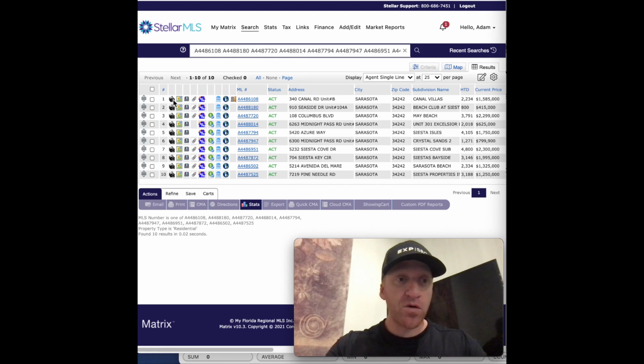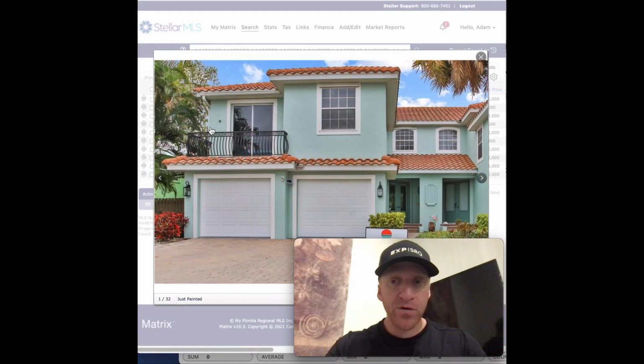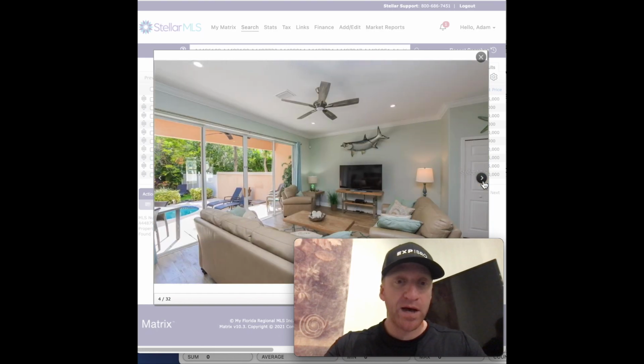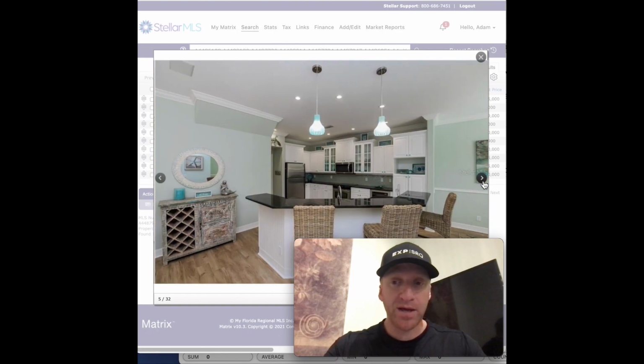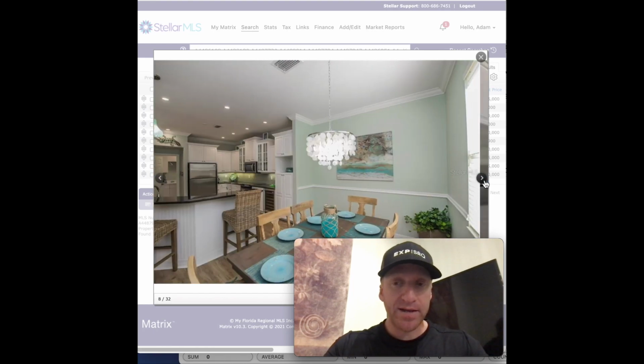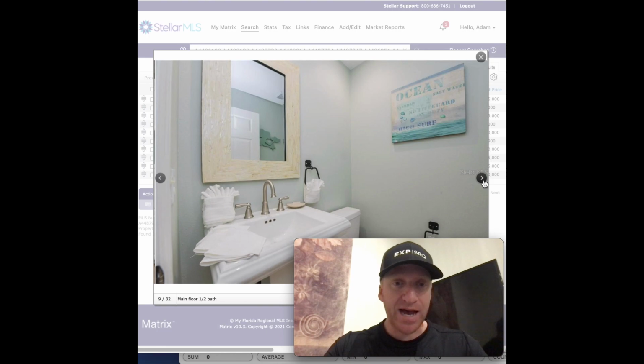Okay, our first home on this list is going to be a 4-bedroom, 2.5 bath townhome in Canal Villas, and this is going to be at 2 days on market at $1.58 million. So I'm going to flick through some pictures here while I talk through some detail. This one's currently owned by a rental management company, and you're allowed to rent as frequently as 1 week at a time, which is nice compared to some of the higher limits.